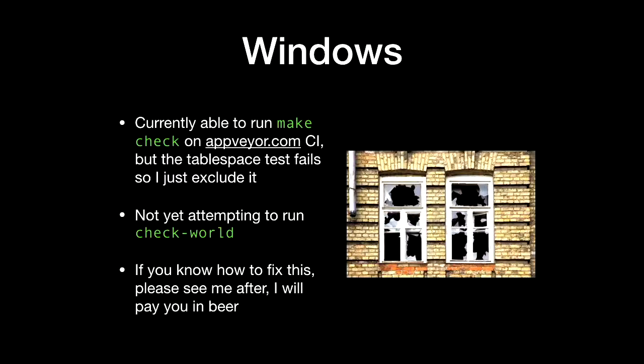I don't know. Who works on Windows here? Anyone? Okay, so we've got... Who likes it?